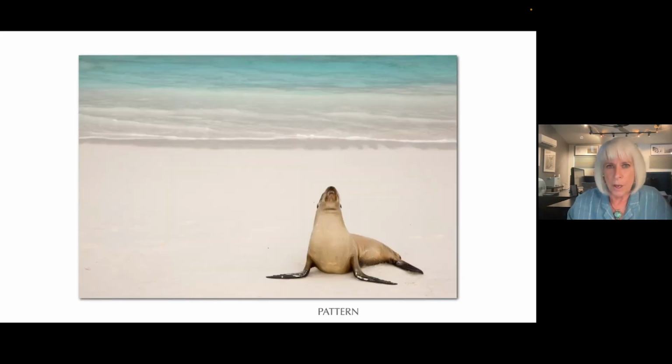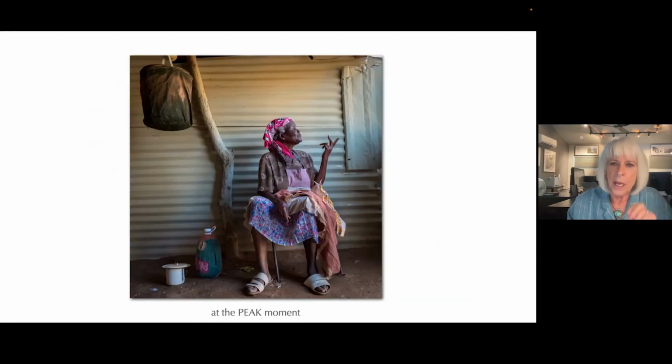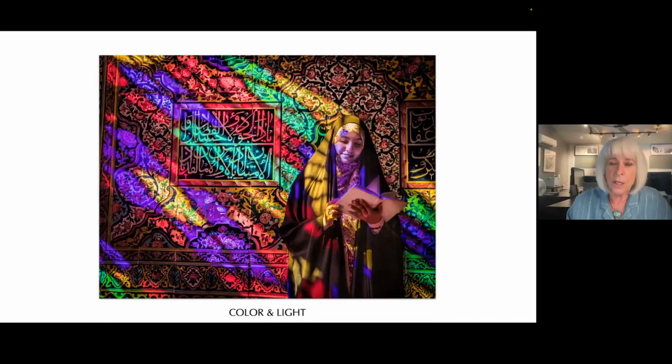And pattern. Where you place things, or is there a pattern inherent within the image? And when I talk about gesture, I'm talking about it literally, that it needs to be complete. At the peak moment, someone saying hello or strumming a guitar, you want that peak moment, no matter how small and no matter how many are in your image, they all need to be complete. And sometimes I find many of my images are predominantly about gestures. So this is what I mean.